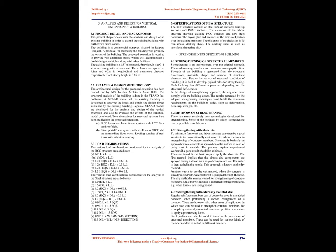2 alternatives for structural systems have been studied for the proposed extension. A. RCC beam column frame system with RCC floor and roof slab. B. Steel portal frame system with steel beam/RCC slab at intermediate floor levels. Roofing consists of steel truss with asbestos sheeting.